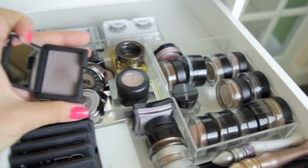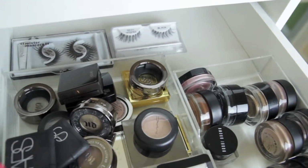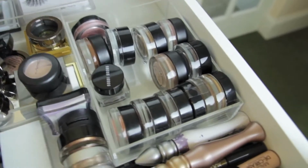I love this colour, it's so pretty. And at the back I have a couple of fake eyelashes. I don't wear fake eyelashes very often at all, so I only have 2 pairs. And here I have cream eyeshadows.